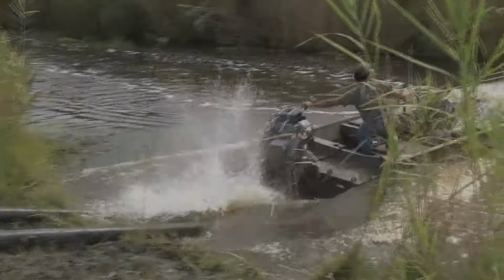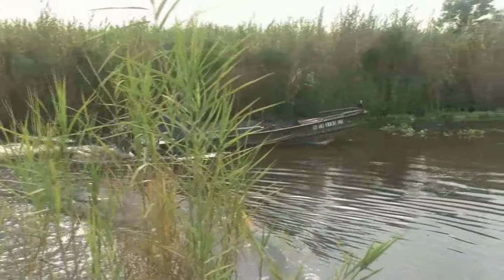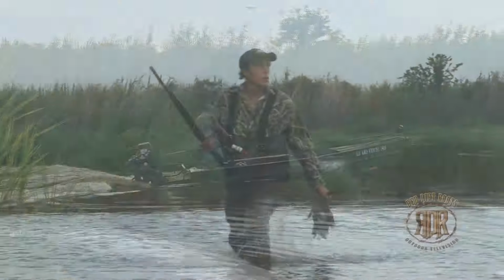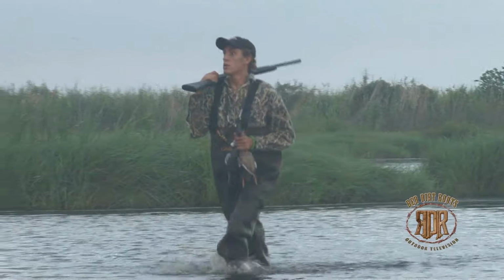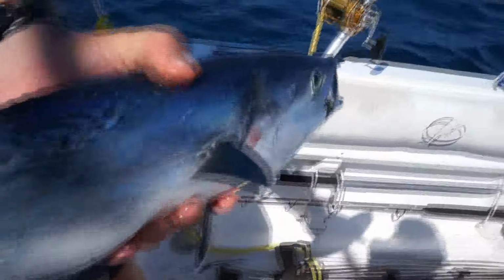Well, on a previous edition of Red Dirt Roots Outdoors, you saw Kenneth Whitehead join pro staffer Aaron Howe for some coastal teal hunting. Well, today they're going to trade the mud boats for a bigger boat and head offshore for some great offshore fishing.